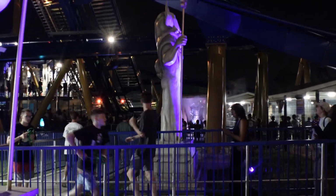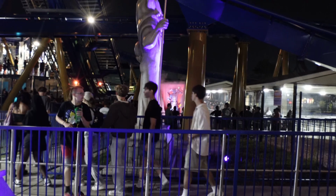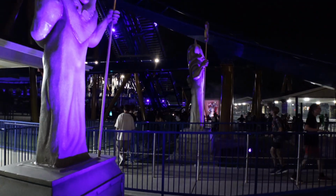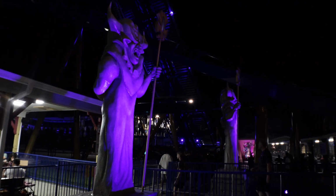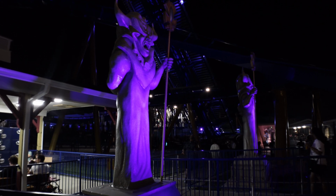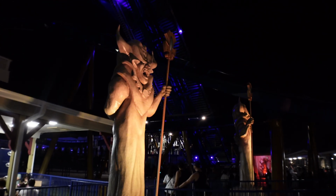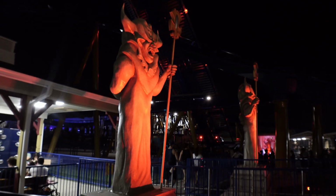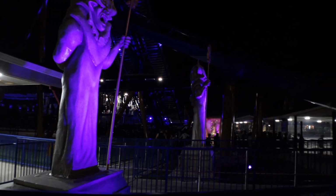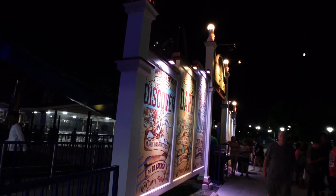And as the train started to go up the lift hill, all the fog started coming out where the statue is. And then we're over here by the two statues when you walk into the queue, and it is at the top of the lift hill now. You'll see the red go up the lift hill, and the lights go red on the statues here as well. So it looks like all the lighting in the entire ride is synced to that drop.